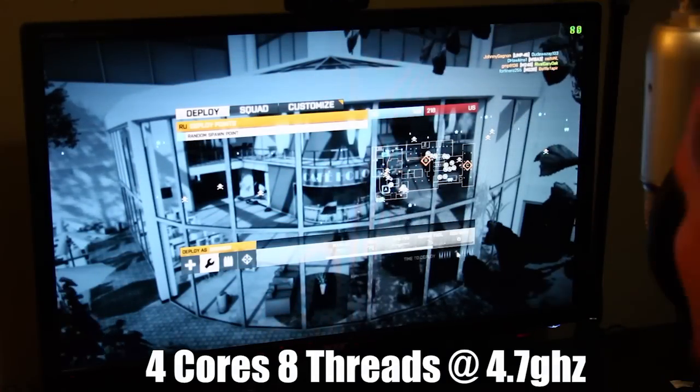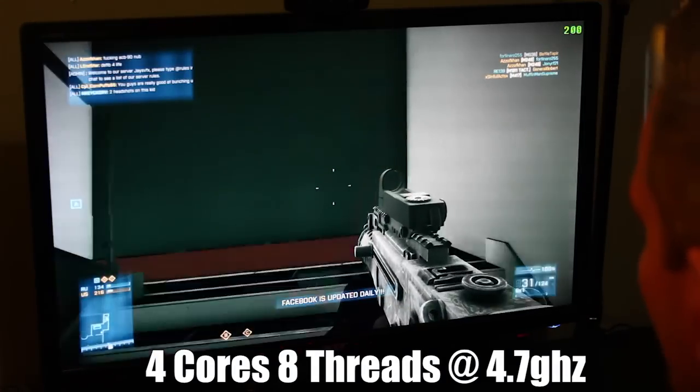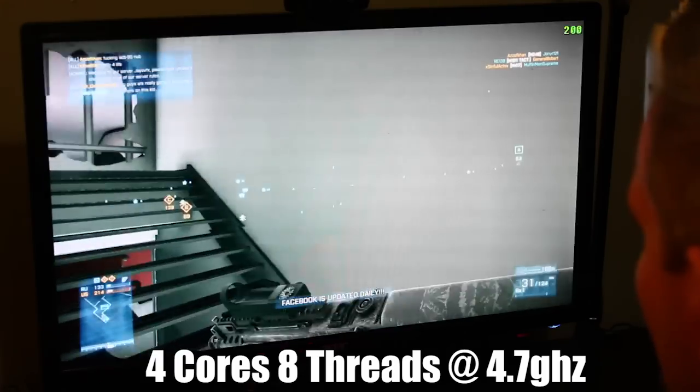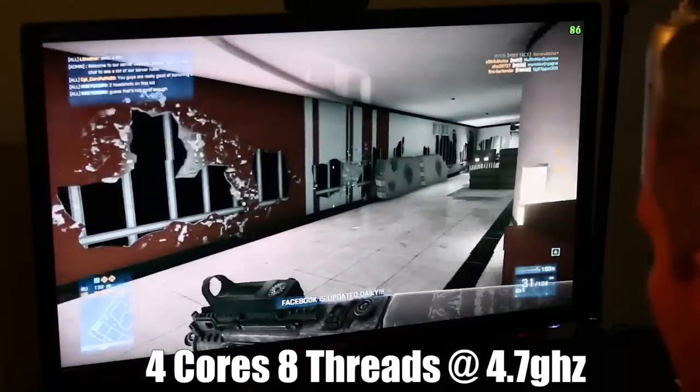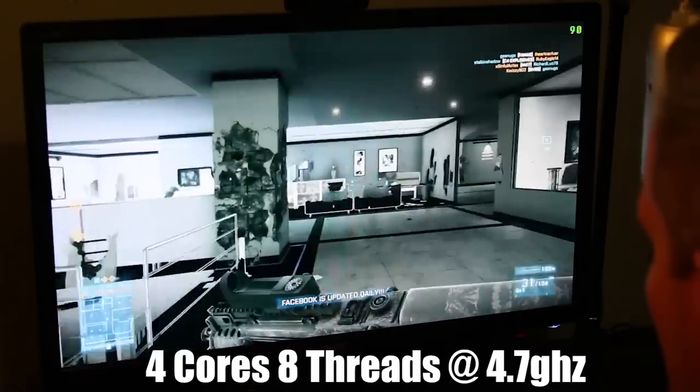Okay, and you guys are wondering why I don't have a GTX 780 yet? Why? Look at this. 200 frames per second, pointing at the wall. 200 frames per second. Yeah, a little bit of a different conversation here, but you tell me why I need a GTX 780. Especially you guys who are talking shit about me having a 680.